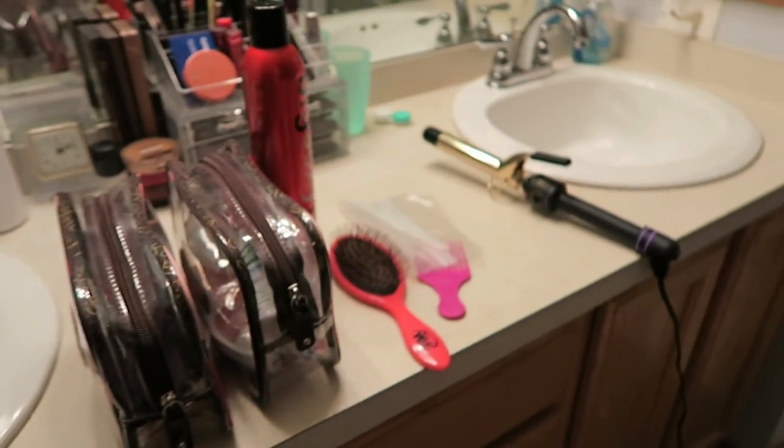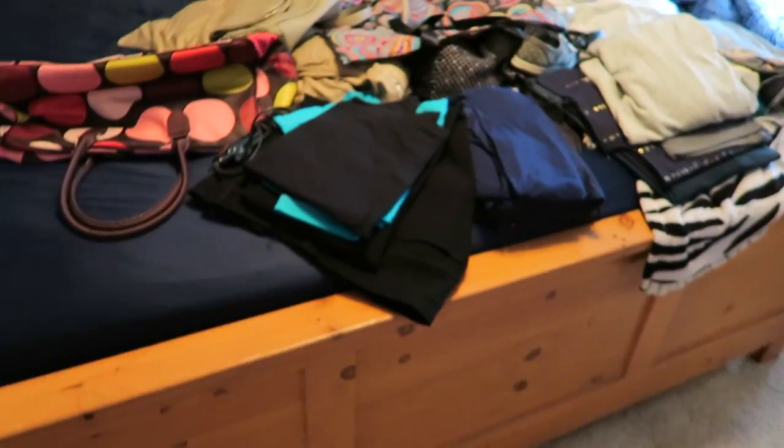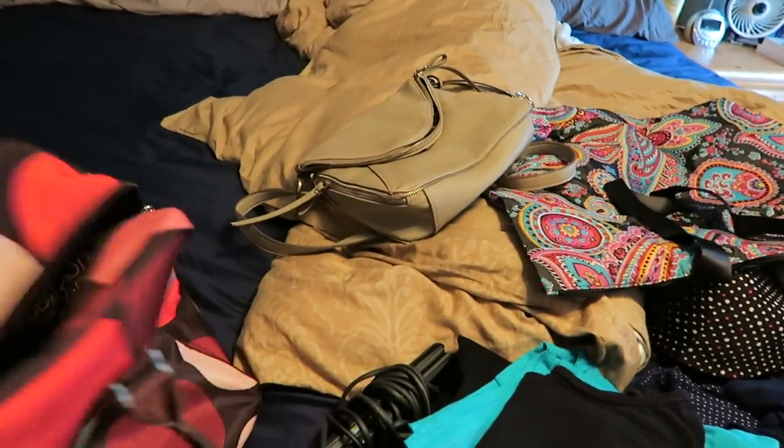So I just got done putting some makeup on and gathering all my bathroom stuff. I have all this in here ready to go. My curling iron needs to cool down before I can take that. And then I just have all my clothes and stuff thrown here. I'm just gonna throw everything in this bag.